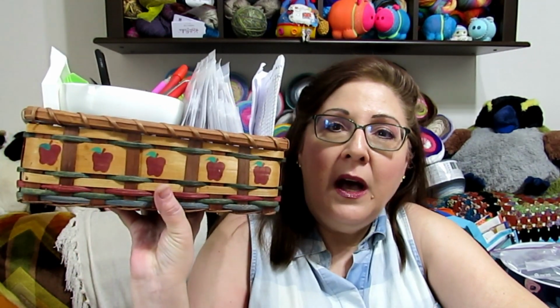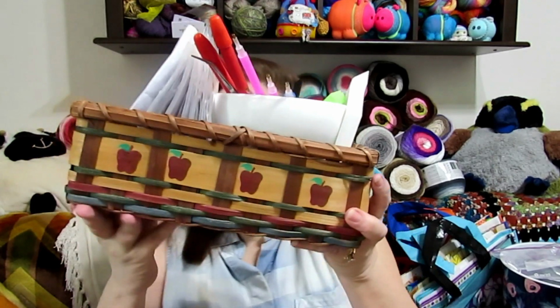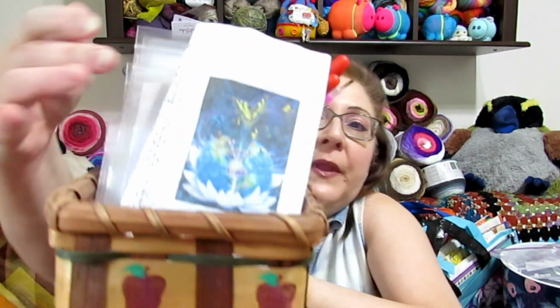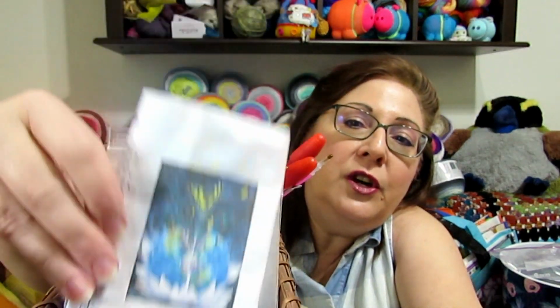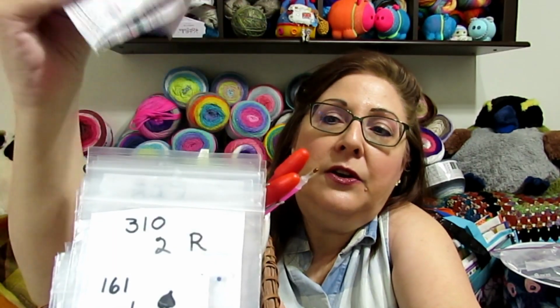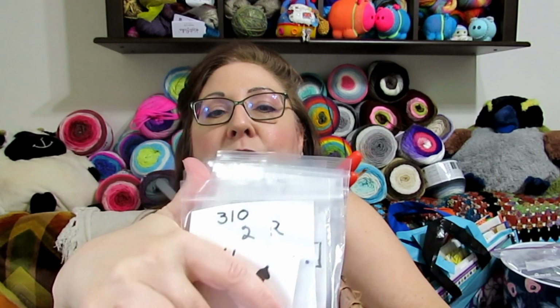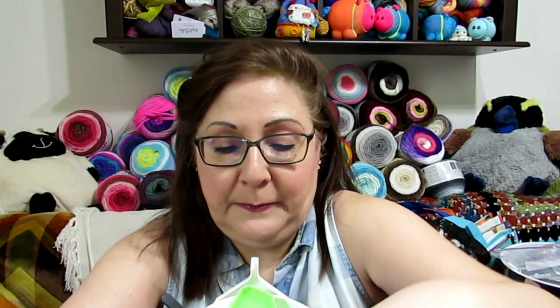But this is one thing that I have. This basket belonged to my mother. I do not know where she got it. My mother is no longer living, neither my mom or dad, so I have inherited some things that I put to use. What I have done is I have the picture of the painting I'm going to use in here, so I know which one it is, and I have these plastic baggies. They're ready to go. They're labeled and ready for me to do that diamond painting, and I'll show you how I store those in just a few minutes, how I store the canvases.